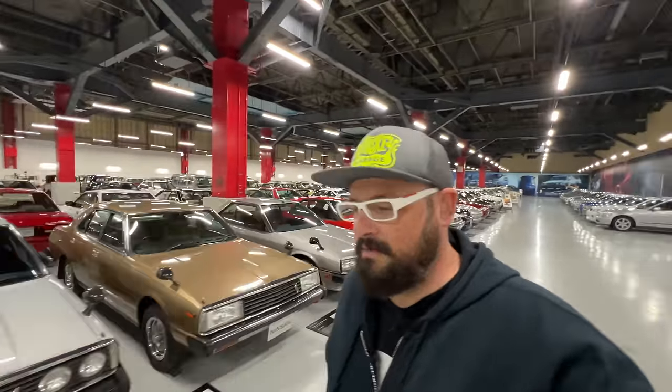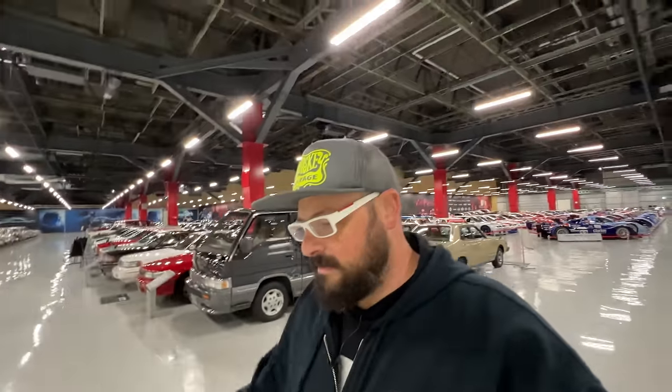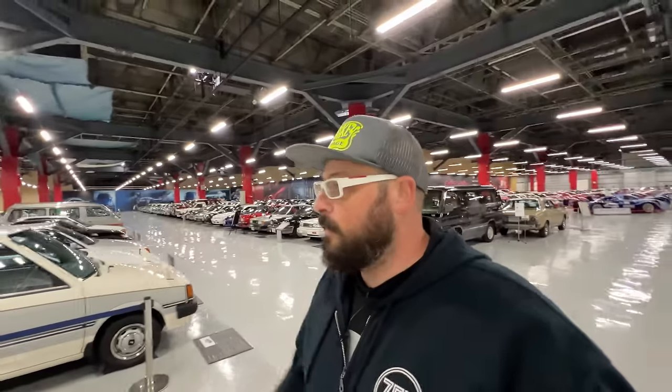So we can run through Nissan's history, where it all started, how Datsun came to be, how Prince came to be, and how it all merged to become Nissan. The variety of cars that they actually started working with. I mean, it's too many cars to obviously cover one by one, so I'll probably do sections and highlight the things that stand out the most.